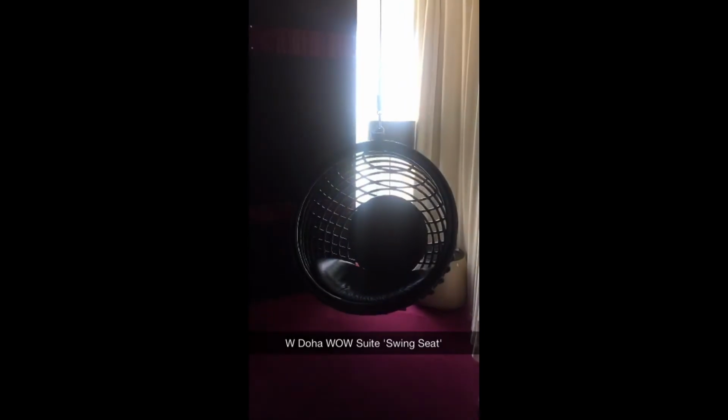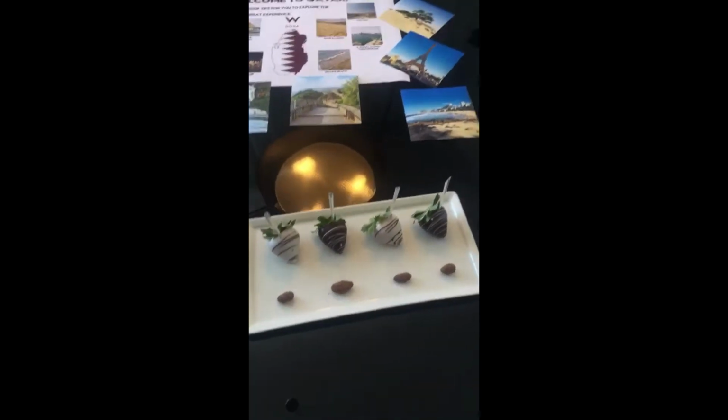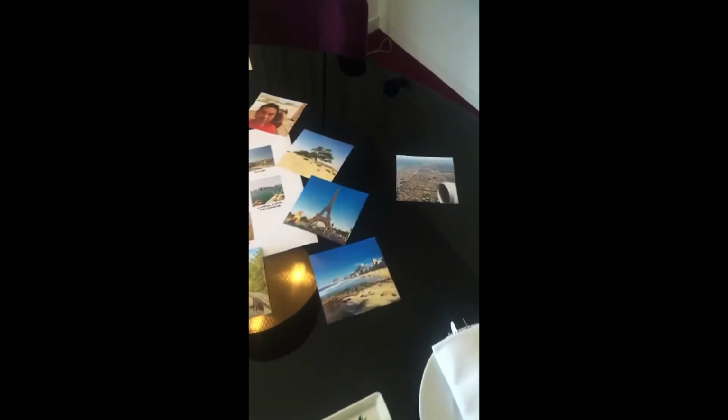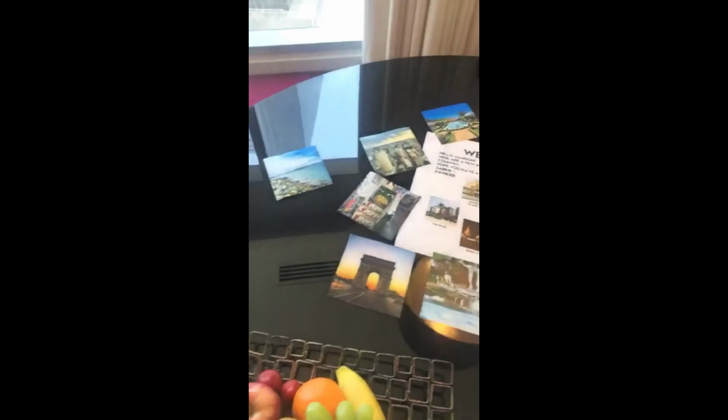There's also this really cool swing here where you can sit down and swing and look outside. It's beautiful here. I also got a nice welcome fruit amenity and chocolate covered strawberries. There's a really cool surprise in my room where there's Instagram pictures of myself, thanks to the E-Insider.